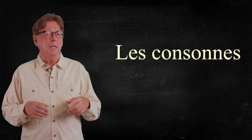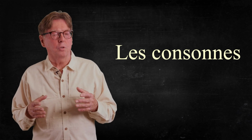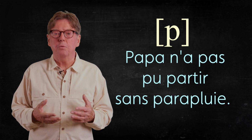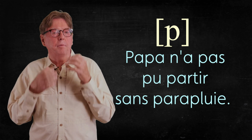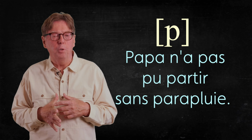Now we're going to move to consonants, and the consonants are very, very much like the consonants in the English language. In order to pronounce them well, we're going to put an E sound on the end of it so that you can hear them correctly. And first would be a P, which is P, and it sounds like this. It comes out of your mouth kind of as a puff. Papa n'a pas pu partir sans parapluie.